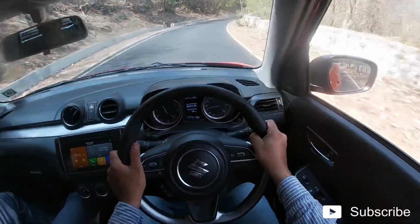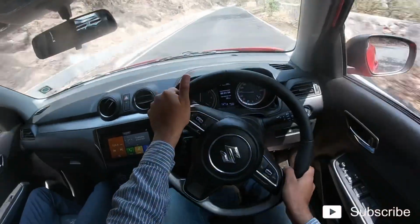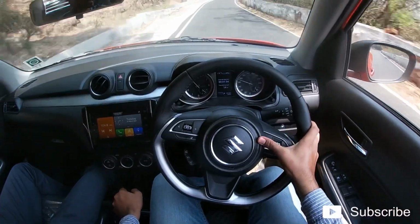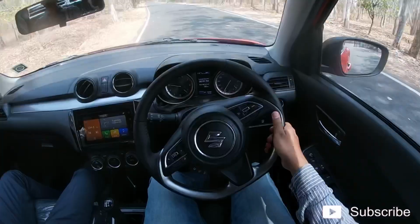So like I said, the difference is noticeable, and there is clearly more grunt. You can hear the engine growling. I'm just going to stop talking and let you hear the sound of the beautiful naturally aspirated engine.